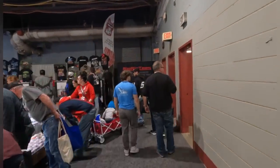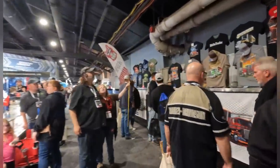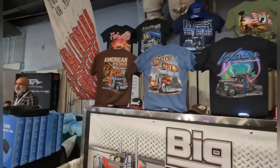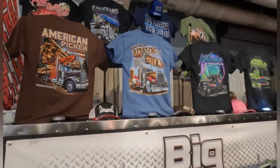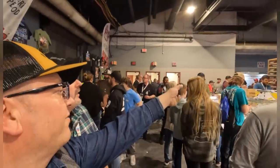We got Big Rig T's over here. There's a real truck right there. How far are you guys? Yeah, I just go here and get a bottle of water. Give me a redneck girl. That's an actual truck from New Hampshire. That's pretty cool. Truck models here. I was thinking about getting one of those bicentennial models. You see those? The Kenworth and in the middle. It's white.